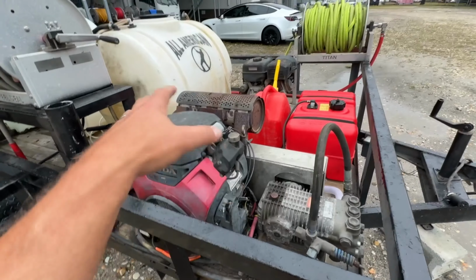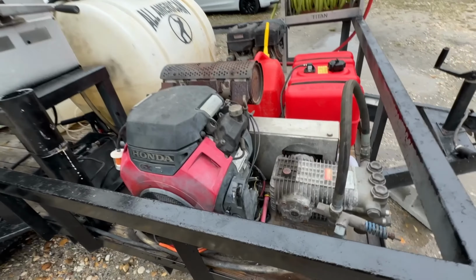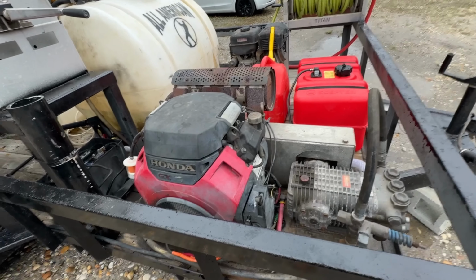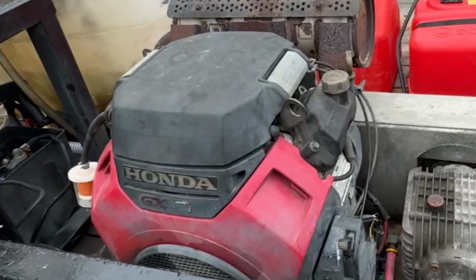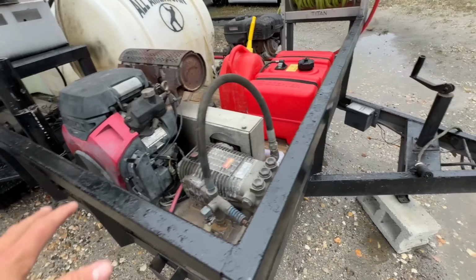Now, this thing kicked my ass. Like I said, it had not been running for several years. I could crank it, but there was no spark. There was no fire. I messed with it. Then I kind of realized it's probably the coils, and I just took it over to L&H. They took care of it, and this is what they did.